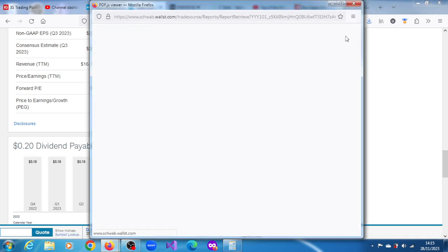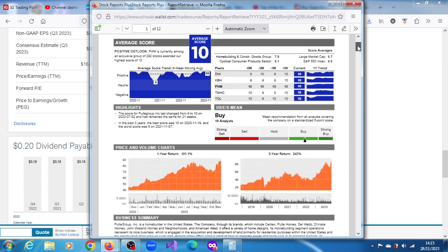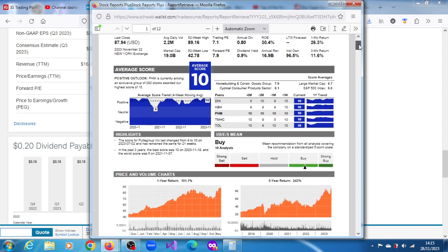So the rating for it there is outperforming. Average score is 10, I think it's 10 out of 10. It says PHM is currently among an exclusive group of 292 stocks awarded our highest score of 10. Okay, so it's getting interesting. It's sounding like I'm promoting the stock, but I just did that screen and I saw it there, so I just felt that I have to bring it to your notice.